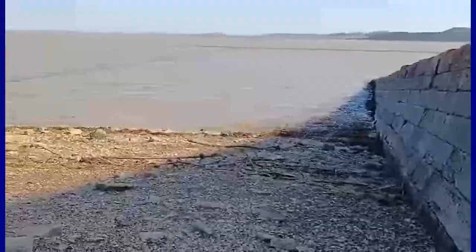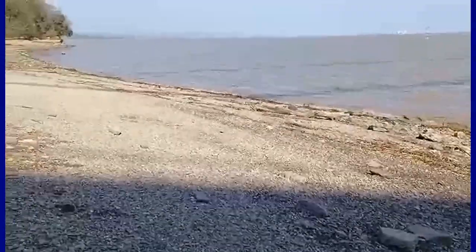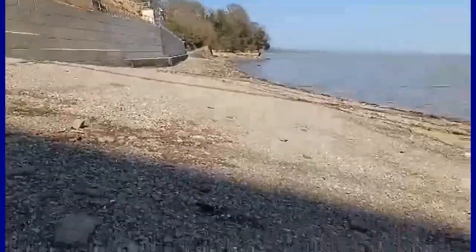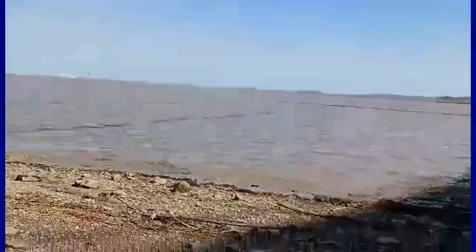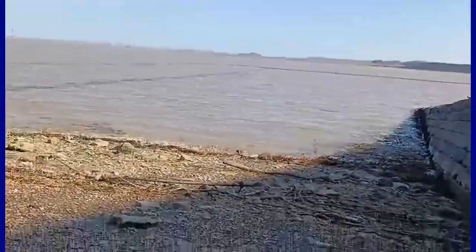Here we are down on the banks of the River Severn again after a long stay away because of the weather being so bad. But we're going to have an explore of the beach today to find out if the storms have washed up any more goodies. So I'm going to take you along. Tide's currently going out, so we'll be able to see what we can see.